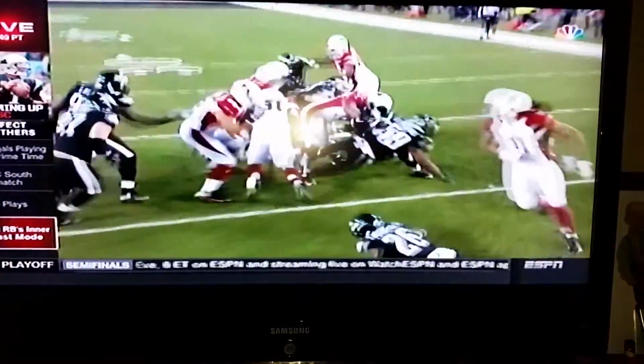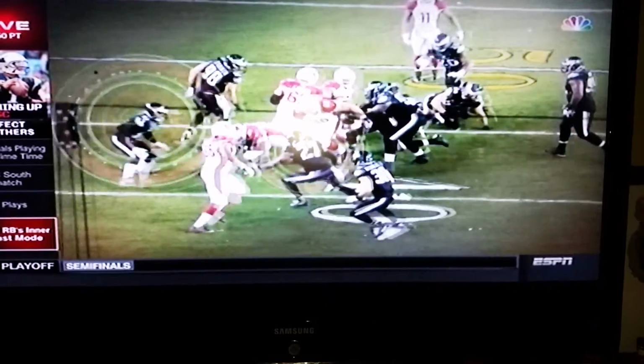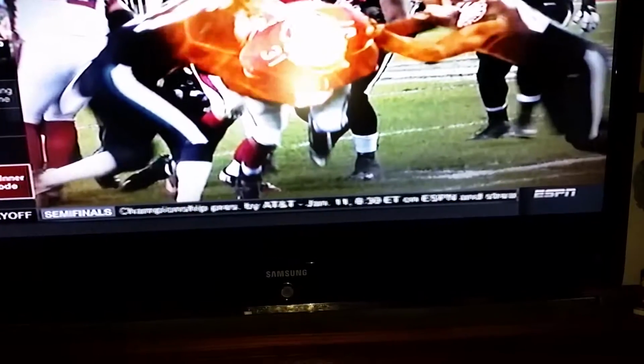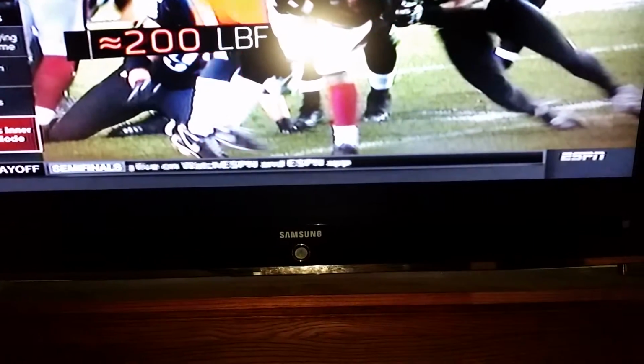He quickly gets back up to speed to 9 miles per hour, which allows him to get just in front of the two Eagles who hit him in his sides. And these two horizontal forces cancel out, resulting in only about 200 pounds of force in an upward twisting direction.